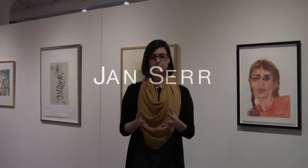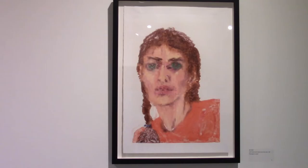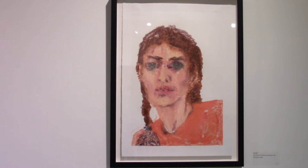Here, one of the collectors of the permanent collection here at the warehouse is also a practicing artist, and so it makes sense that there are a significant amount of works in this collection by her as well. One of them being this monotype of Jan, and this is actually her very first monotype.